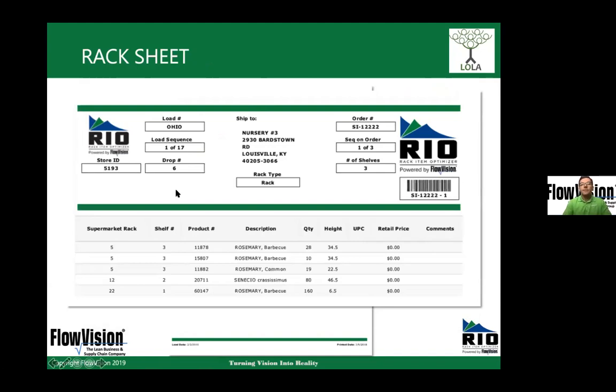Again, this is an example of a rack sheet from our software, Rio. And it says, this is load Ohio, for example, load sequence 1 of 17. It says there's 17 racks on this truck. This is a store that it's going to, and the type of racks that you're using. This is an order that takes 3 racks, and this rack has 3 shelves. So this is the first rack of 3.